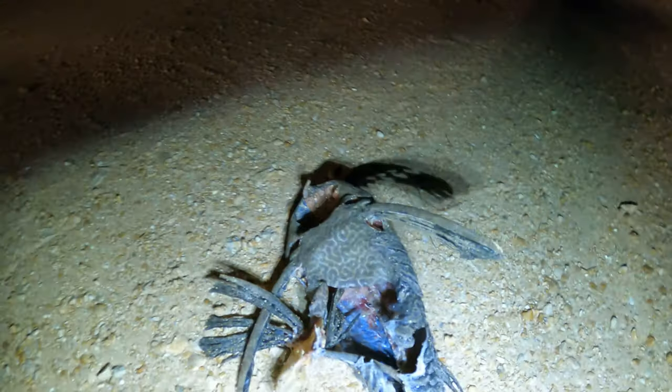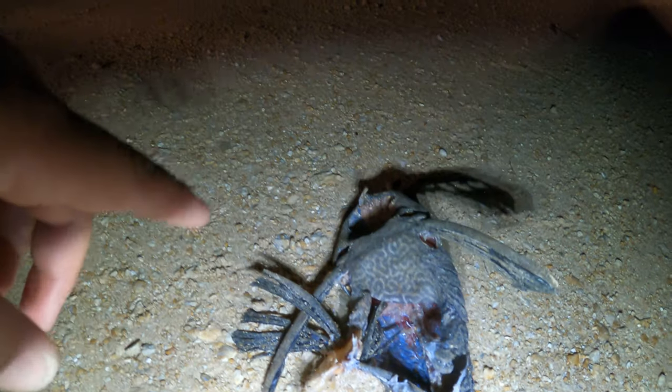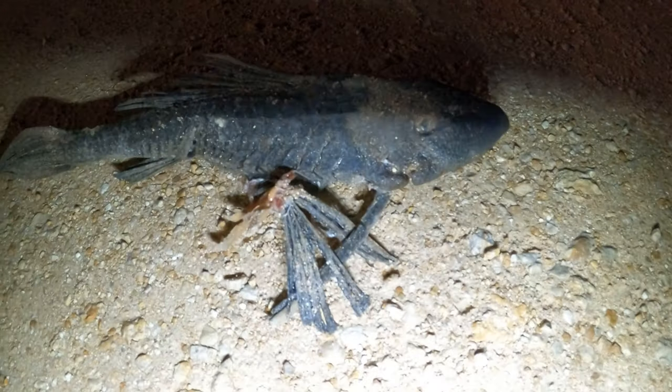Alright, we're gonna continue on and see if we can find some more snakes. Here's a dead invasive species. And see how it's turned upside down and it's eaten from the stomach out. This is an invasive catfish from the Amazon and some weird insects.